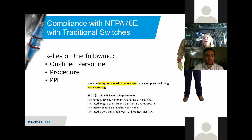So in order to test, because you're being exposed to bare live conductors, you've got to have a qualified personnel to do that test. So not just anybody can verify their own zero energy. You've got to get your electrically qualified worker involved. And this is the kind of PPE that he would typically be expected to wear when he's doing his zero energy verification process. Obviously, you'd need more PPE if you were being exposed to more incident energy, but this is a typical PPE you'd see somebody wear at a 480 volt disconnect switch.